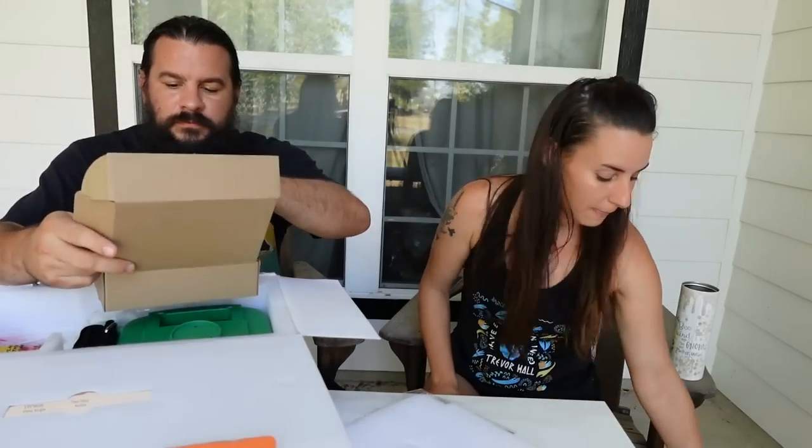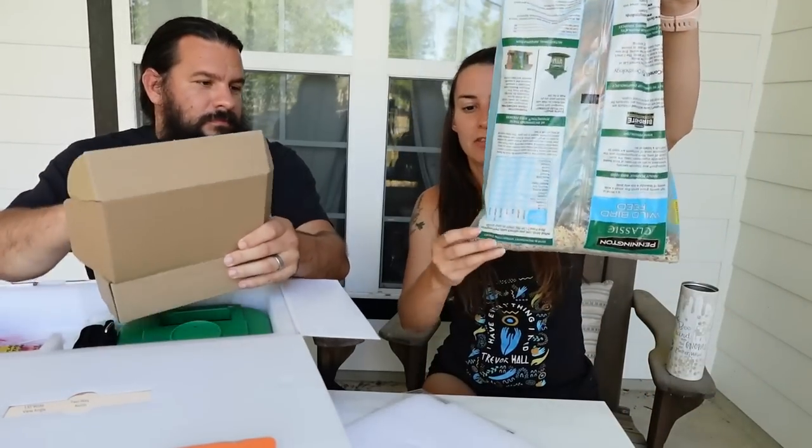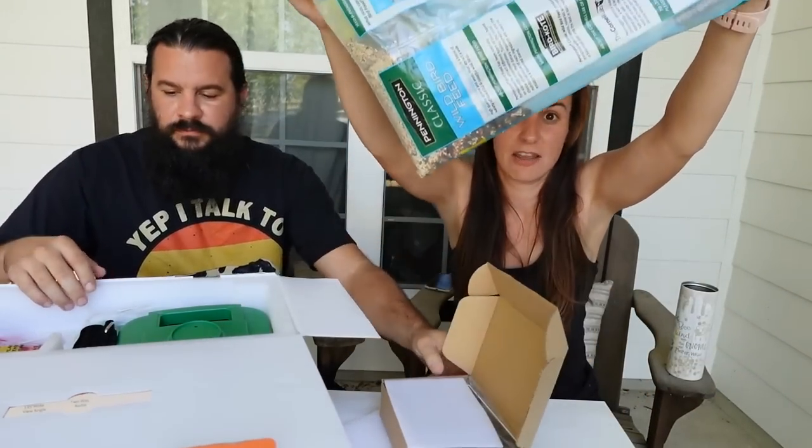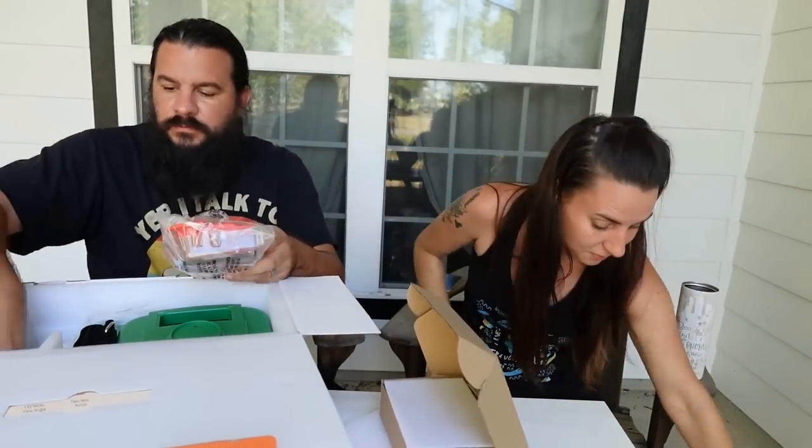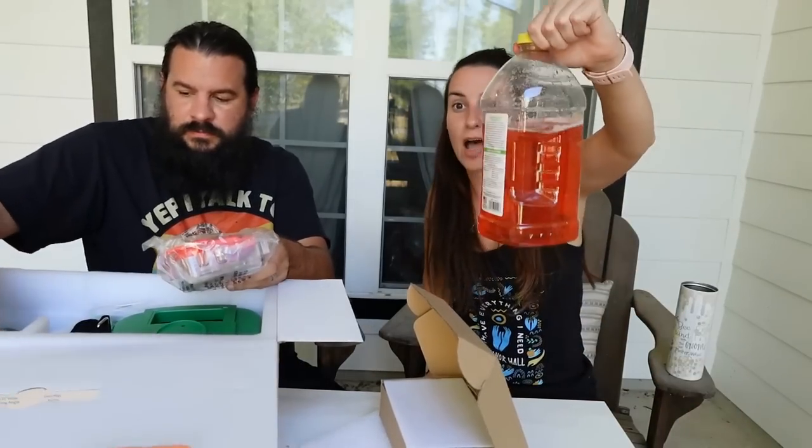But the bird bath one, though, I didn't know if it was going to spray all over the food, because it's like bird food and bath. So I wasn't sure. And you know what's so crazy? When Buddy gave this to me today, I was like, this is how much bird seed I have left. I feel like it's just enough. And I have hummingbird food too.